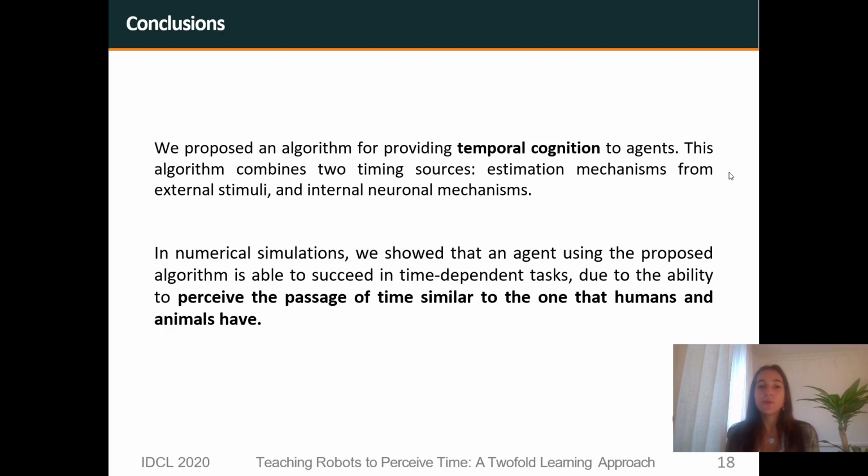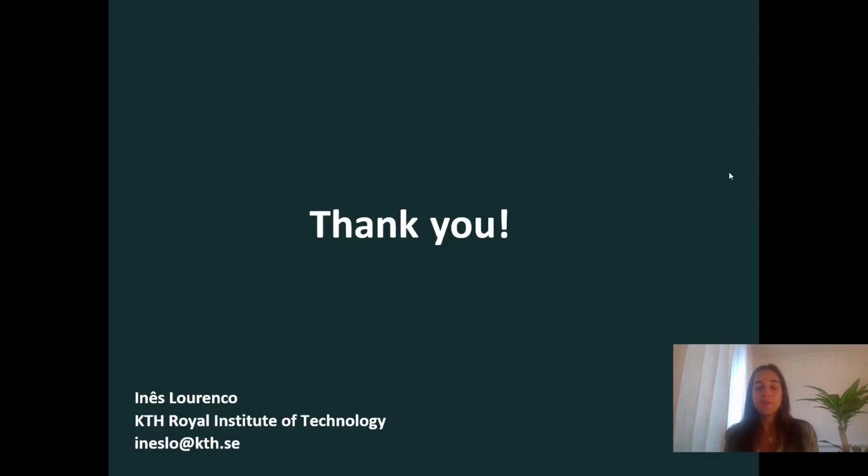And for future work, we plan to try this out in a real robot and maybe improve our model a bit.